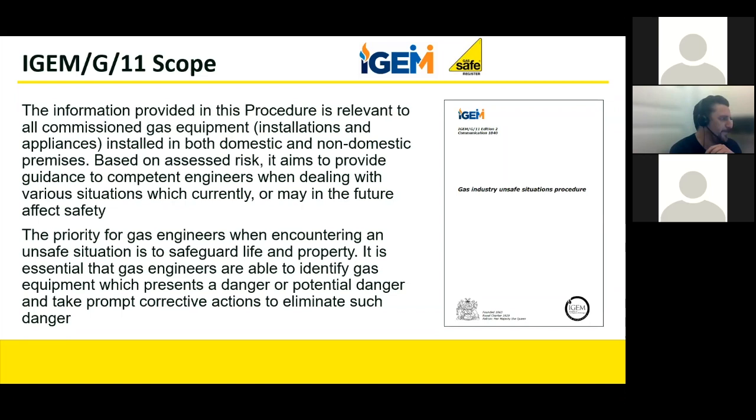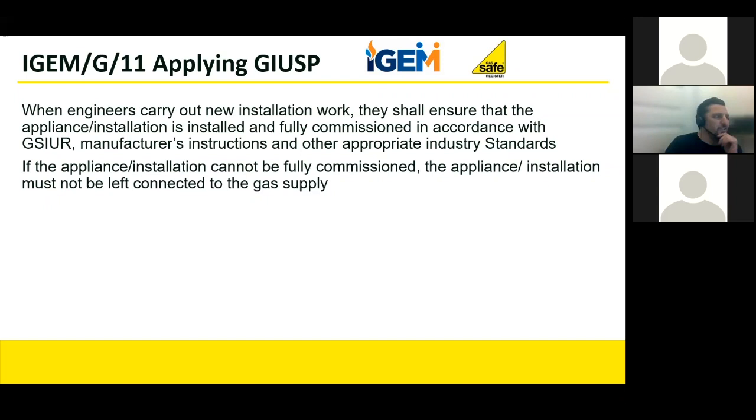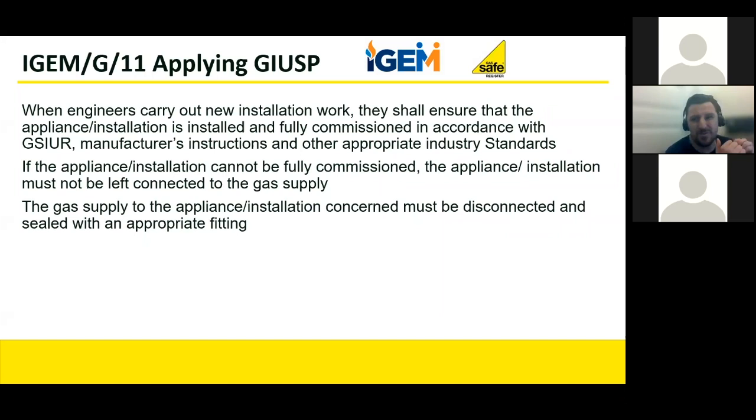Okay, when an engineer is carrying out new gas installation work, they should also ensure that the appliance installation is installed and fully commissioned in accordance with the GSIUR, manufacturer's instructions, and other appropriate standards. If the appliance installation cannot be fully commissioned, it must not be left connected to the gas supply. The gas supply to the appliance installation must be disconnected and sealed with an appropriate fitting.